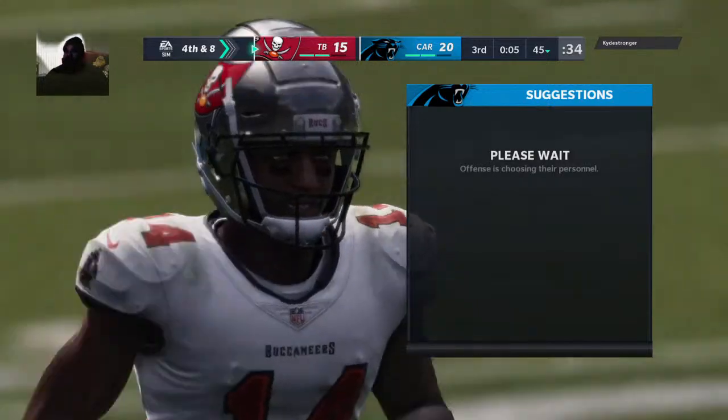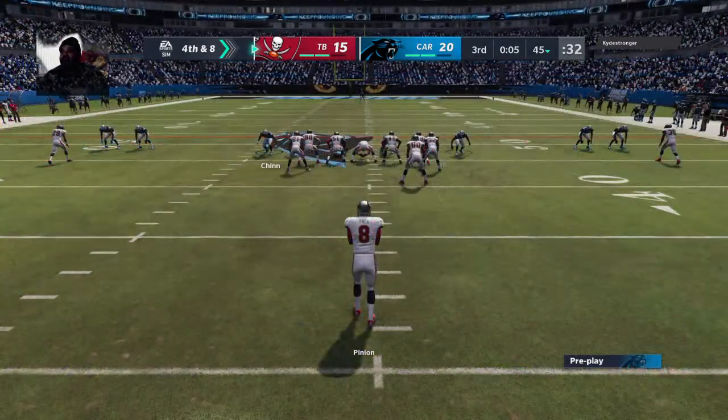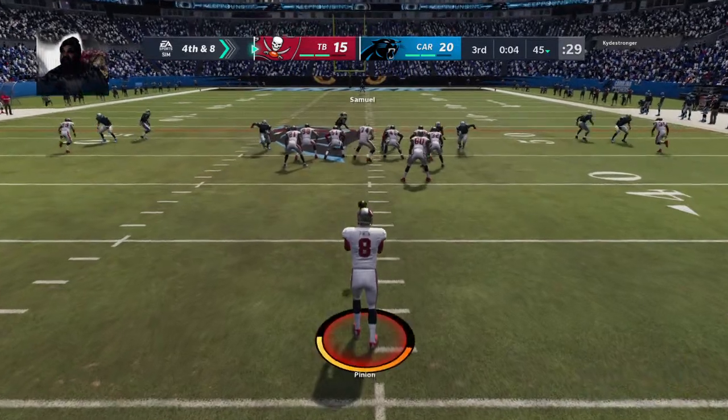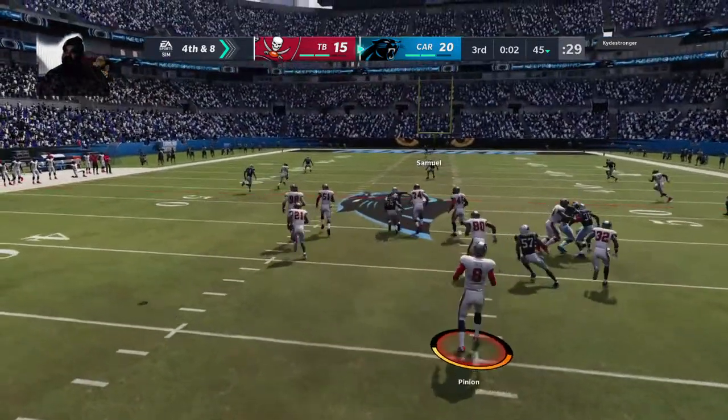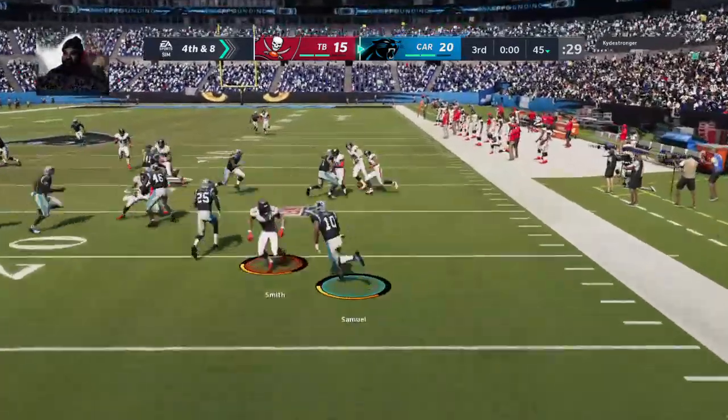Intended for Chris Godwin. Brings up. Here's Brady Bunyan now. Not surprisingly, this is the first punt of the game for either team. He was only asked to punt once in the victory last week as he sends this one away. Taken in at the 11.